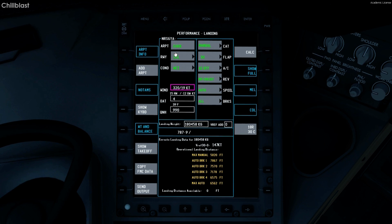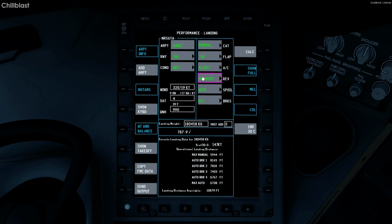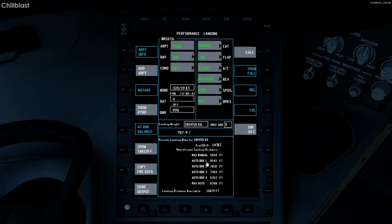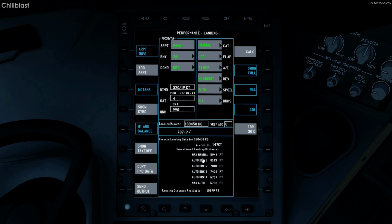Landing distance available 0 feet. I need to redo that. There we are. So if we do auto brake 1, we'll have 8,000 feet of landing distance, and the runway is 10,000 feet long, so that is fine.